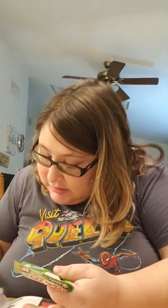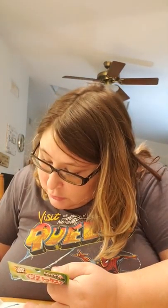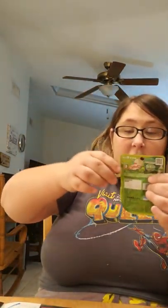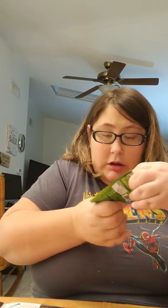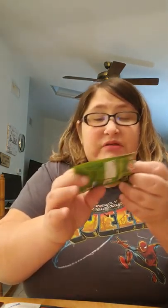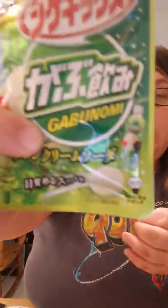Oh, this is more gum. Okay, no, good. It's a chewy candy. This I can eat quickly without having to worry. And it looks like there's, like, ice cream on there. Or it's supposed to taste like the soda.